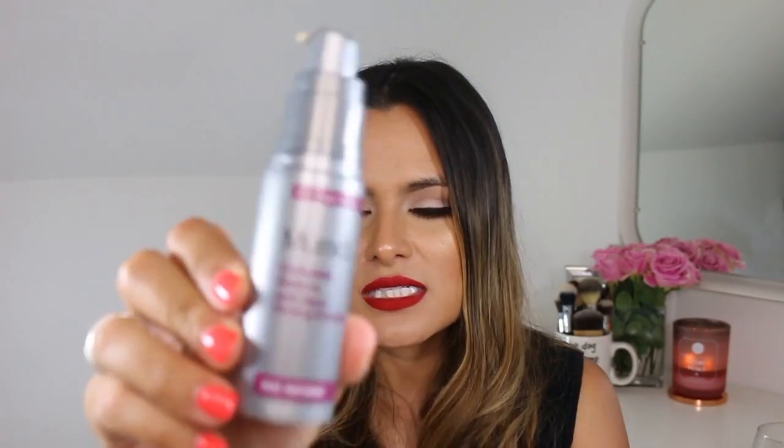And next we have the Murad Complete Reform with Glycol Firming Complex.